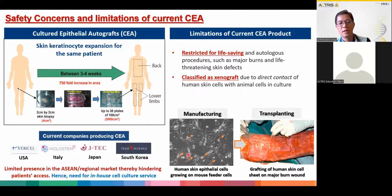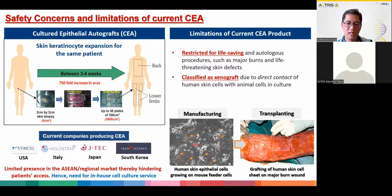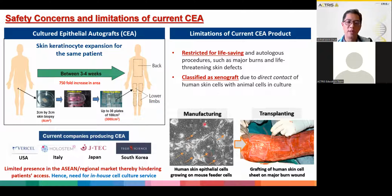So you can see that these epithelial cells are all colonies. They are dancing and moving around in a sea of mouse fibroblasts as they proliferate and grow and become confluent. Once they are confluent, we will graft them onto the injured wound bed.